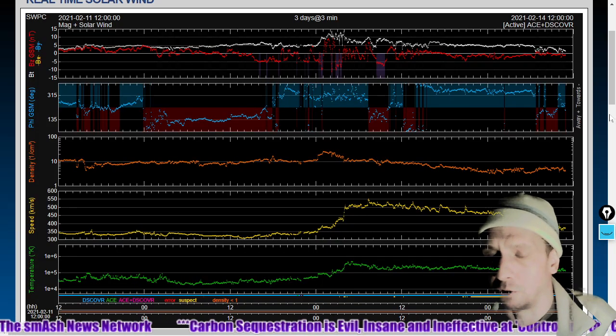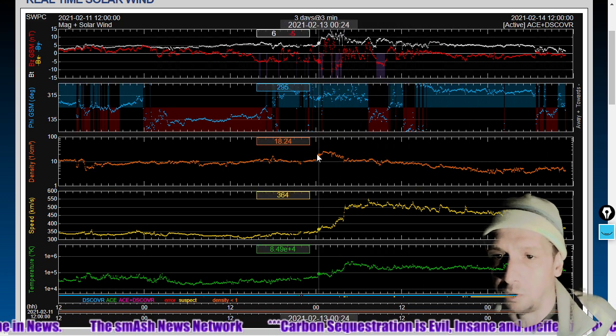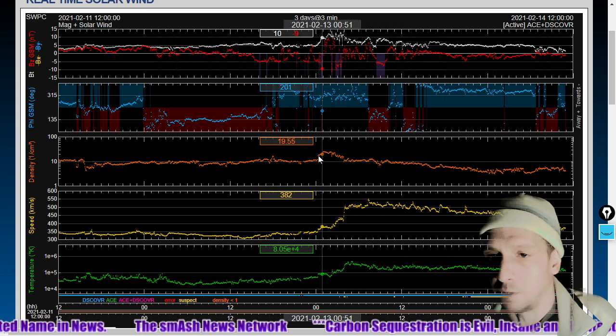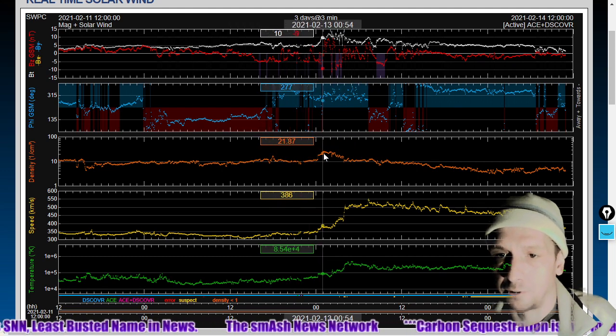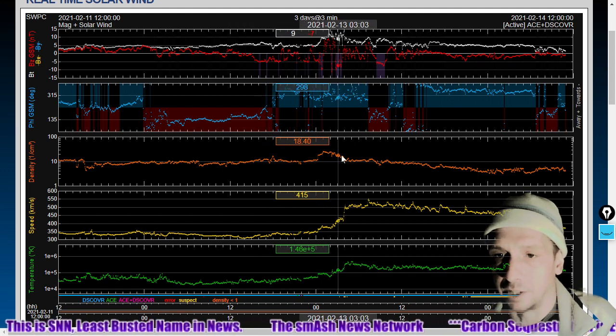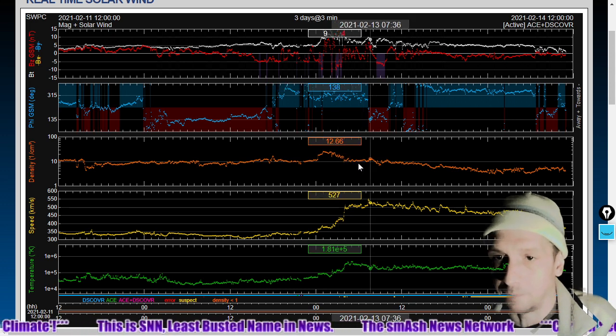Next, looking at the real-time solar wind, we've put up a 3-day chart here to show you yesterday's coronal hole. So this is the coronal hole wind stream that showed up. You can see the density increases first, and then the velocity increases as the density drops down, the standard signature of a coronal hole wind stream.